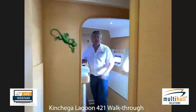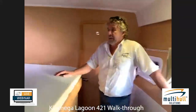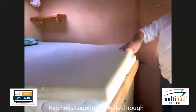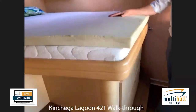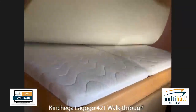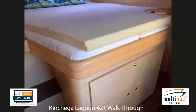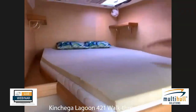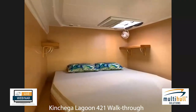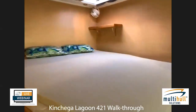Got your forward cabin down here with another queen size bed. This one, I didn't take this off. It'd be nice too, but it comes with the boat. It's a topper for the mattress. They're basically the same mattresses that you find in the other cabins. And again, really roomy. You've got so much head height above the bed. It's not one of those claustrophobic types. You're going to be okay in this bed. And also good airing too.